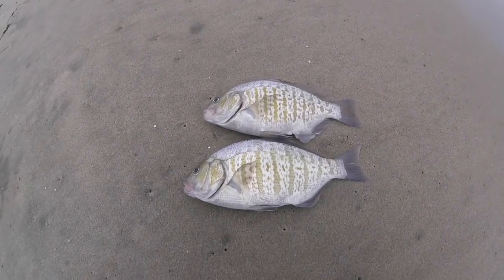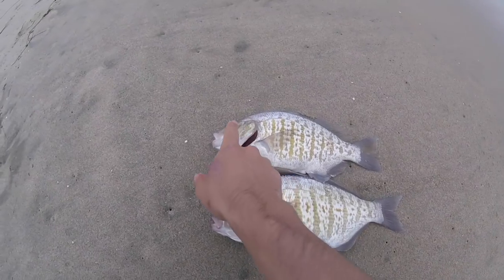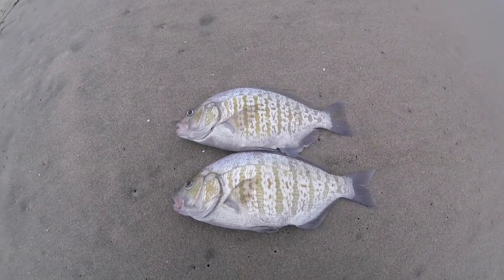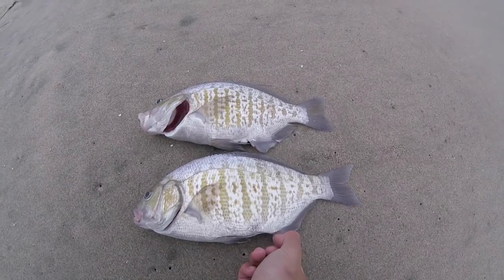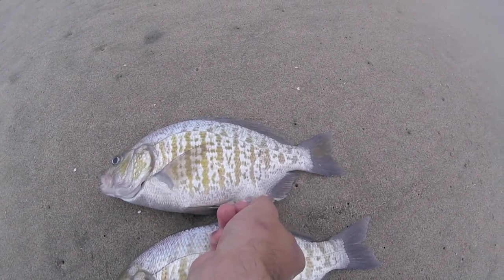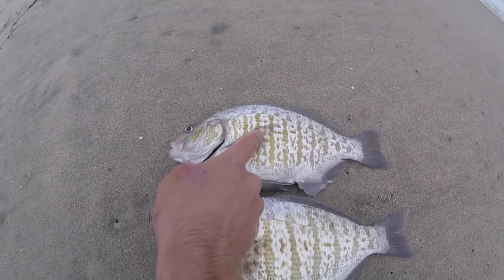All right. You can tell these fish are both still fresh. They're both still kicking. This is the first one that I caught. This is the one that I just caught. Probably about two casts apart from each other. Pretty close, but I did want to show you one thing. So on this first one, you can see this fin here. It's a little different from this second one that we caught. And that's because this is a female and this one is a male.